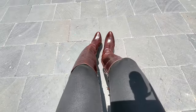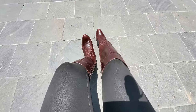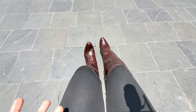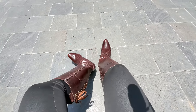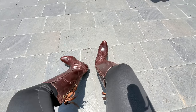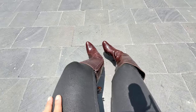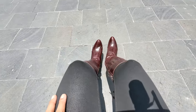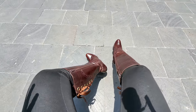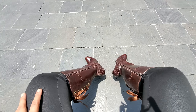Let me show you the amazing result on these brown boots. I think Francisco did an amazing job cleaning them and applying some brown paint and brown grease. I think you can actually see the transformation of these shoes. Let me know in the comments what you think about this boot shine and if you would like to get a boot shine with Francisco. Have a look at this. I think they look so much more vibrant. They look so much better.